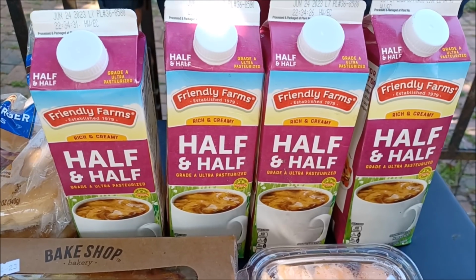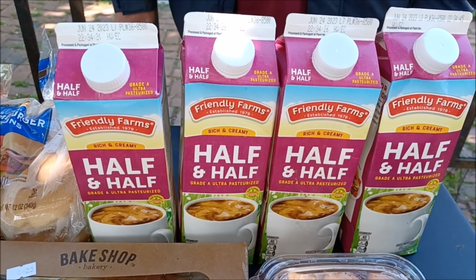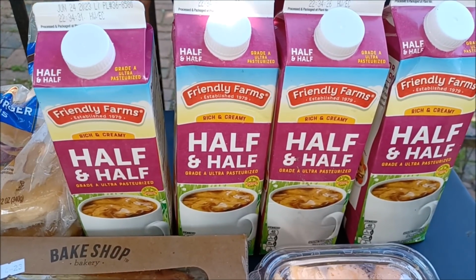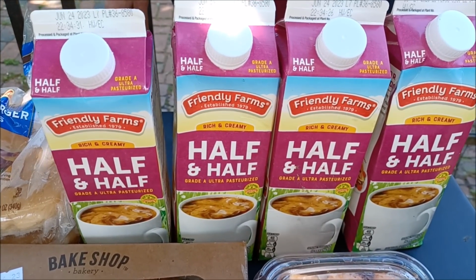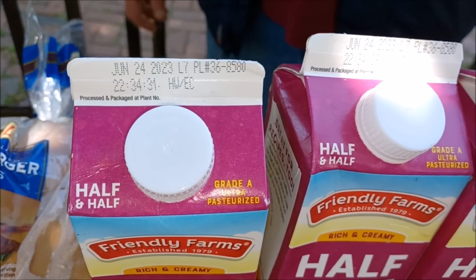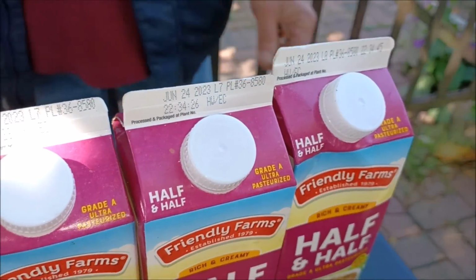Interesting. Half and half. That's a pint, correct? Yes. Okay. No. That's a quart? Quart. It's a quart. 4 quarts of half and half. With the Best Buy Date of June 24th, 2023.